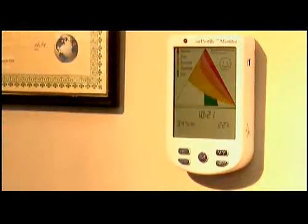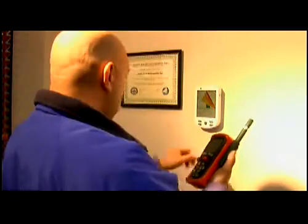We install monitors that monitor the air 24/7 for conditions conducive to mold and bacterial problems. We also include regular air testing, which will hopefully show no problems, but should there be a problem, we'll catch it very early, circumventing any major problem that may happen had you not had the program in place.